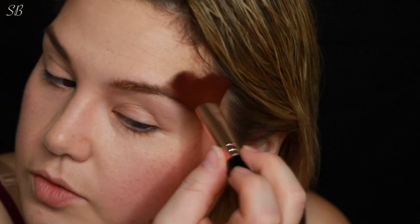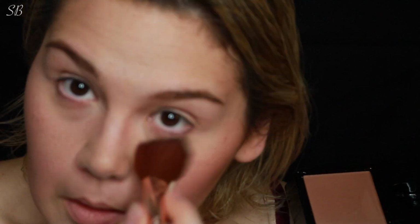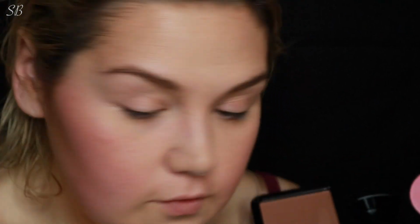Blending this out. And I tend to blend my blush up to the sides a little bit too, because I always get red and pink all the way up, and it would look really unnatural if I didn't add that there. I'm going to take this light color here and just add a little bit under my eyes. I'm sure this would be a great powder, so that's kind of what I'm going to use it for. More of a powder. That actually worked really well.